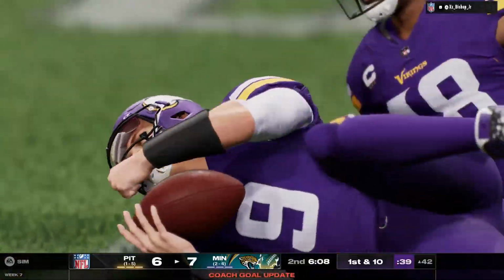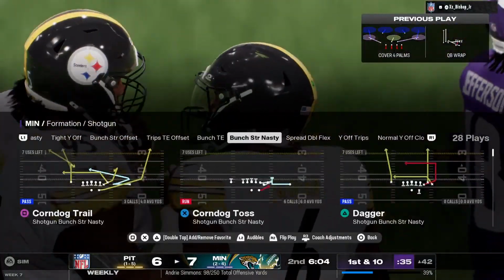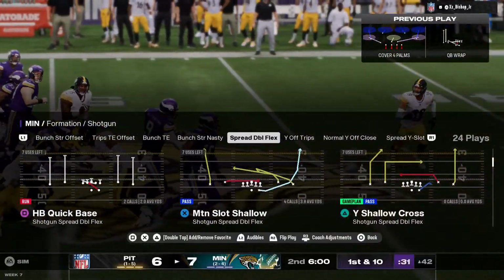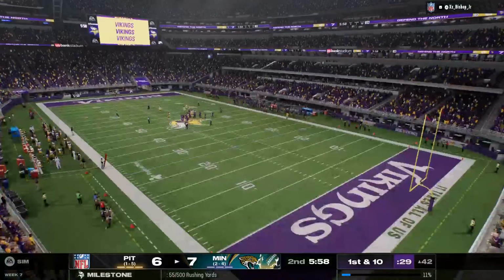And a solid run here as he'll pick his way down to the 42-yard line. 12 more yards there and another first down. How about that there? No frills, no additives, right? Nothing crazy. Just find a way to pick up the first down. A nice run right there.